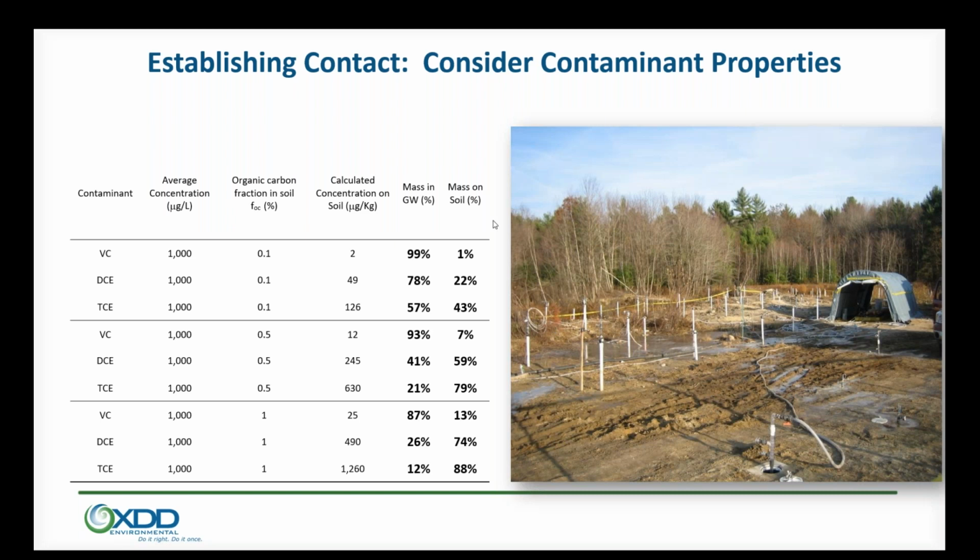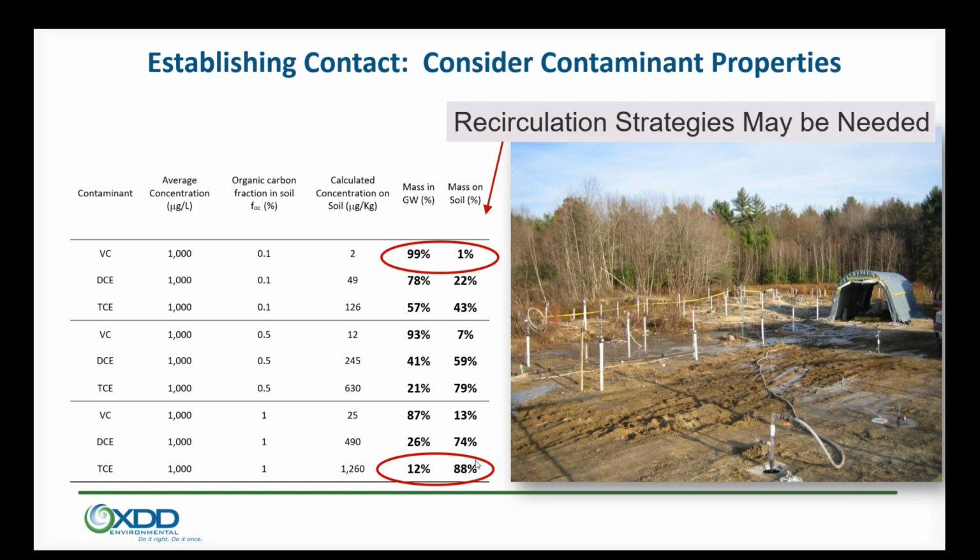So when you're designing your pilot test, you may find that you've got a contaminant like TCE, and this table shows that a lot of the TCE will absorb to the soil, and there's some mass of TCE in the groundwater, but the majority of the TCE mass should be on the soil. But things like vinyl chloride, and this is just simple theoretical partitioning calculations, that contaminant is generally less absorbed on soil, and more of the mass tends to be in the dissolved phase.